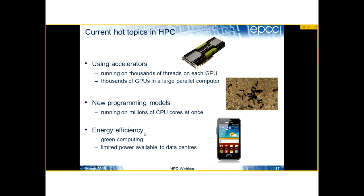Another thing is looking at new programming models. Parallel computers have been programmed relatively similarly for about the past 10 or 20 years. But when we get up to millions of different threads, then we need new techniques. And this picture here, which just shows some ants, is showing that people are investigating new techniques.